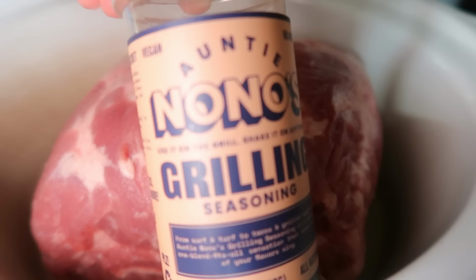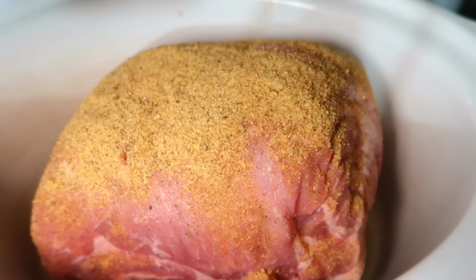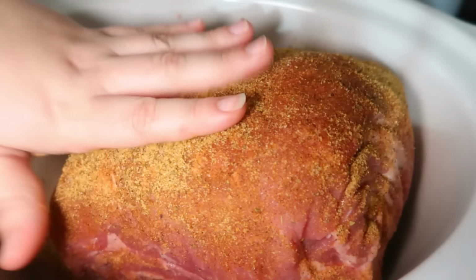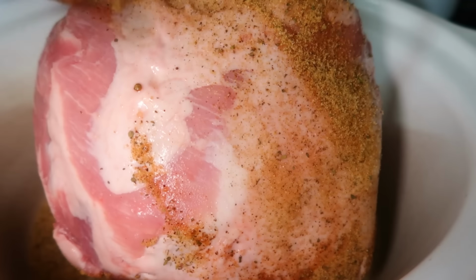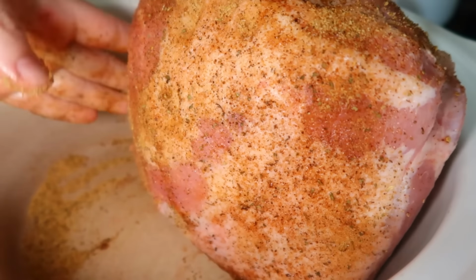So I just threw that in the crock pot with some of this Auntie Nono's grilling seasoning. And then I also added on a little bit of barbecue sauce. And then I let this cook on low for like 8 to 10 hours. I let it cook all day. I started this in the morning, around 10 o'clock I think, and I didn't stop it until almost 8 o'clock that night when we got home from martial arts. So it had a long time to cook.